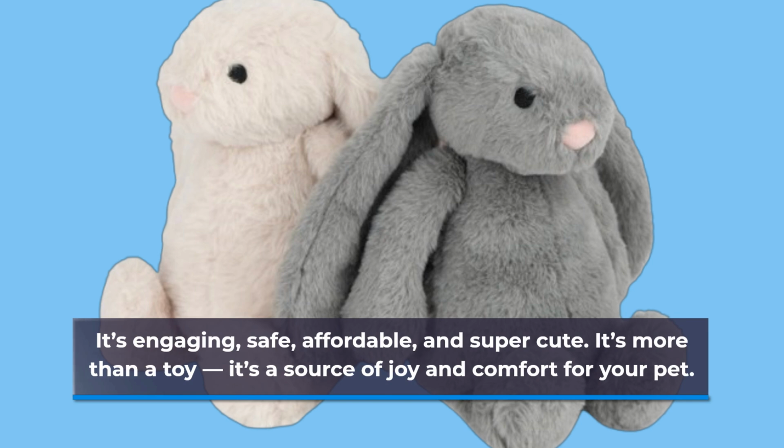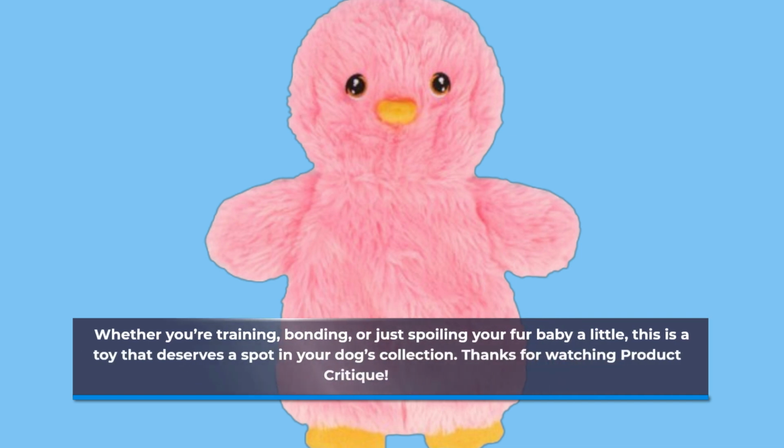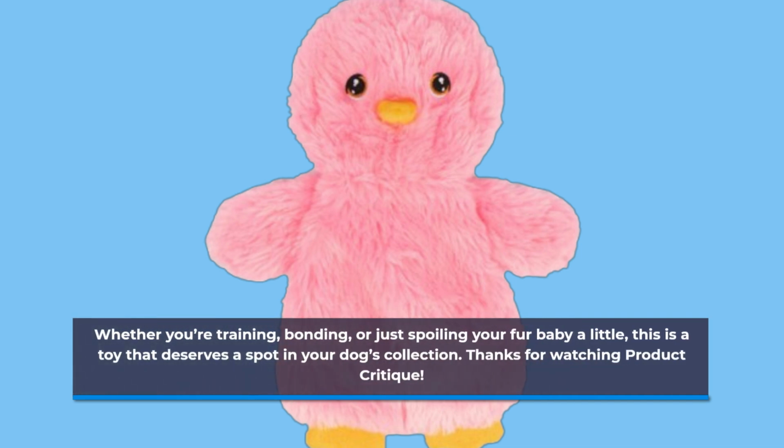It's more than a toy, it's a source of joy and comfort for your pet. Whether you're training, bonding, or just spoiling your fur baby a little, this is a toy that deserves a spot in your dog's collection.